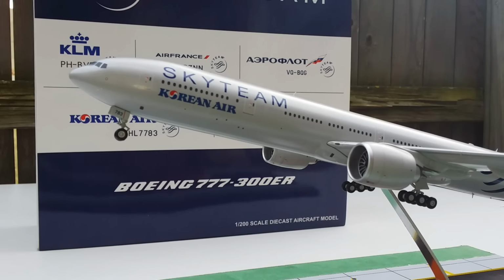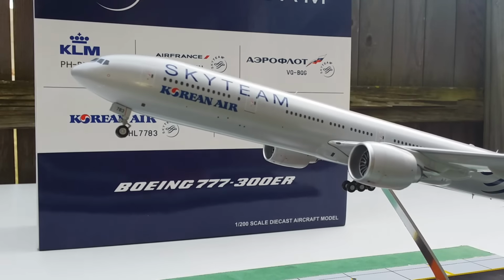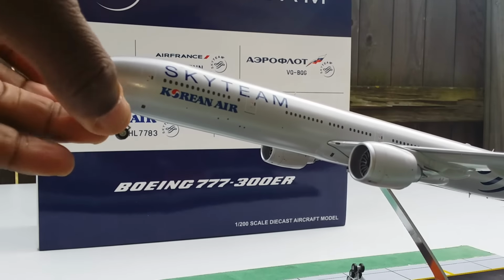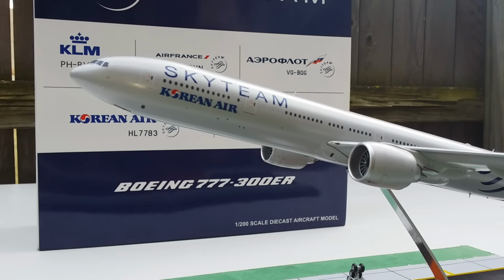Okay, before I take this model off the stand, I got in this position for a reason, and the reason is I'm going to take these gear replacements off here, like right here. See the tracker right there. And right here, and the front one as well. Okay, so with that said, I'm going to let you see this model from a different angle. Here we go.